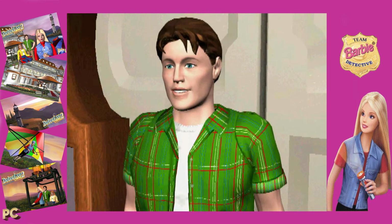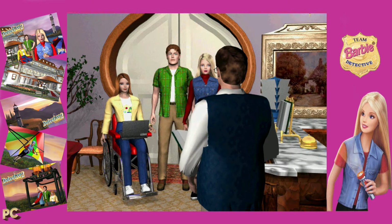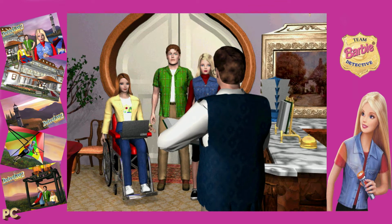Wow! Professor, can we help you find the rest of the painting? What a wonderful idea! The man who built this place was a bit of an odd bird. And there are twists and turns around every corner. Well, you'll need this book to guide you.